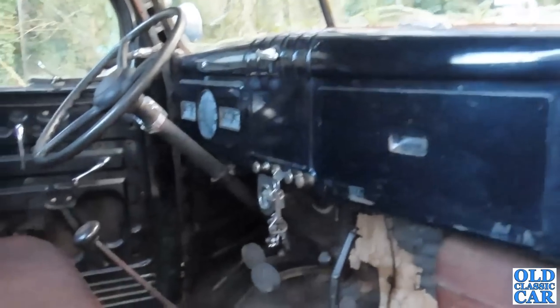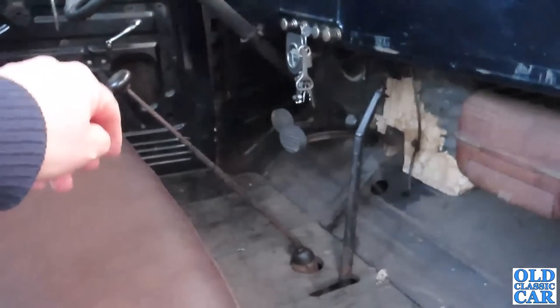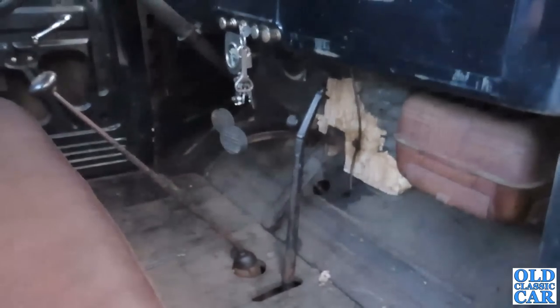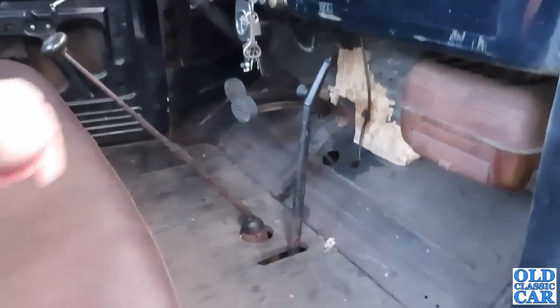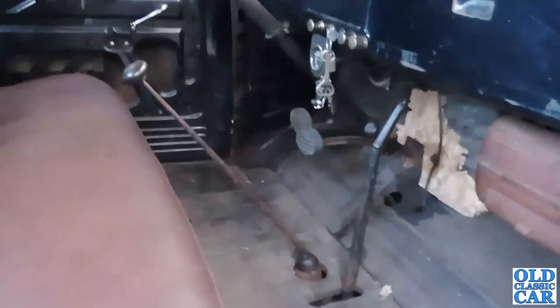But yeah, it's really nice in here. It's a three-speed gearbox, so the gear positions are the same as in the Anglia. So first is down and left, second is up and right, and then third, top, is where top gear normally is.